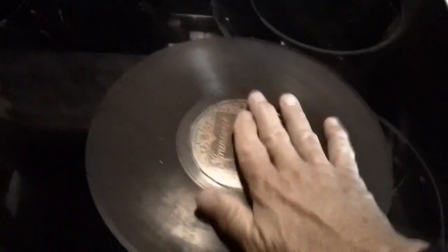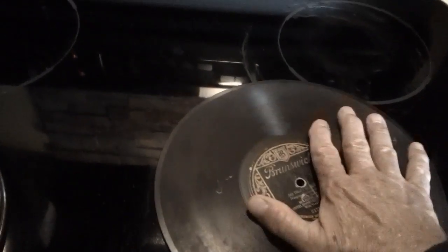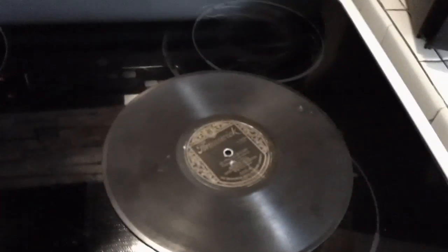I think it's cooled down enough. Let's see what we got. Oh yeah, she's nice and flat now. Yes, yes, yes. Look at that. Alright. Let's do the second one.